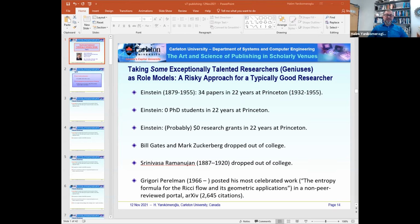So again, what does it mean? We don't publish in peer-reviewed journals. And Perelman himself also published in peer-reviewed journals. It's not that all his work is in un-peer-reviewed places. So the conclusion here is that these types of examples are interesting, but they are non-representative and they are misleading in many ways. In particular, for early career researchers, I would be very cautious to give examples of this sort.